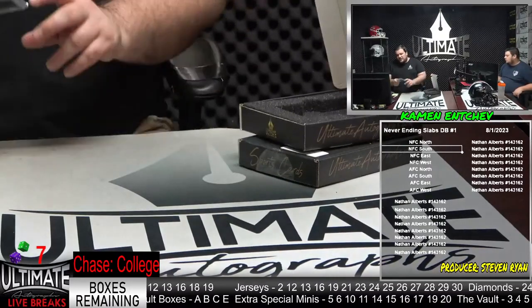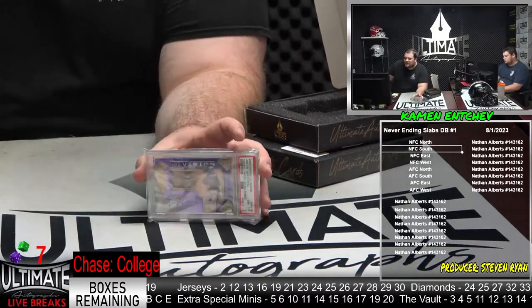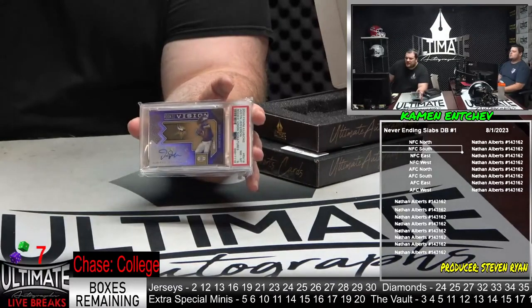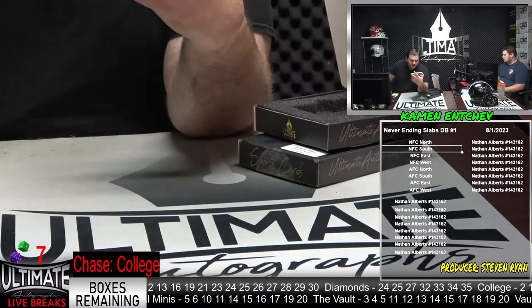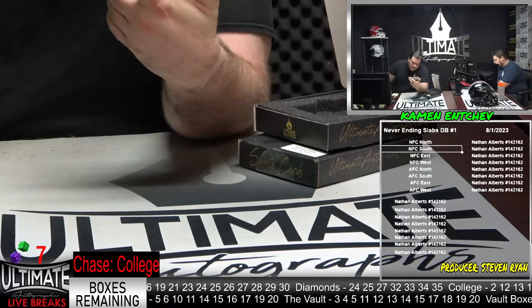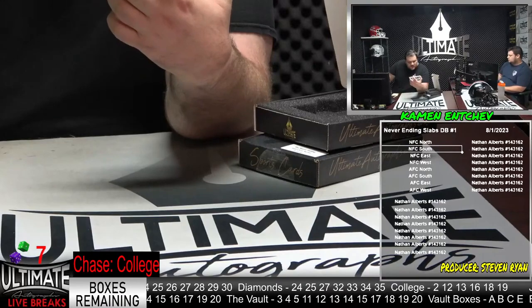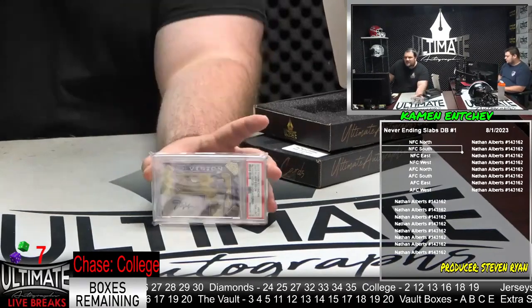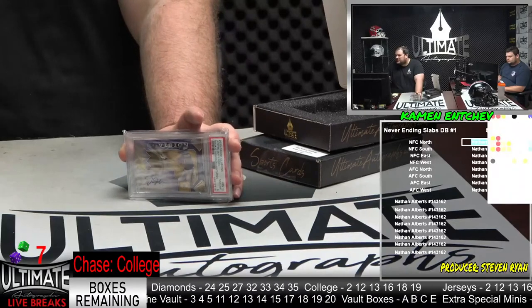How about Justin Jefferson? Number 1 all-time receiving yards per game. Led the league in receiving yards last season. NFL Offensive Player of the Year. Beautiful Justin Jefferson card. This is number 13 out of 50. It is a rookie card. The Rookie Vision RC Jettas. Nicely done, Nathan. Getting a little receiver collection today, right?